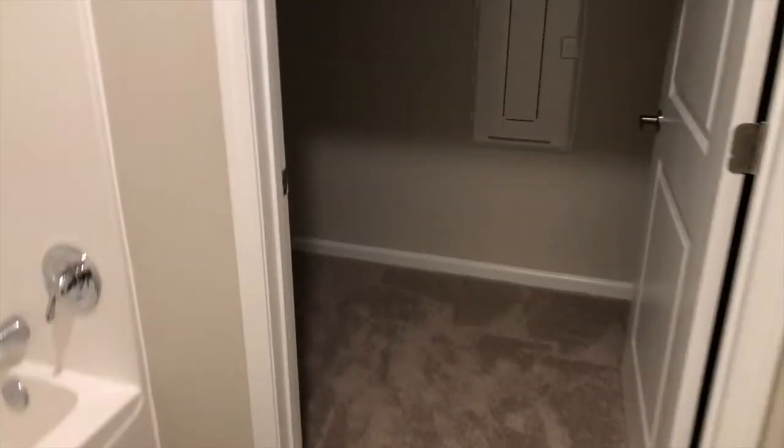I just think it's gonna be super easy to maintain and clean. I did get a robo vacuum that's gonna really clean up these floors really nicely. Huge walk-in closet, so stoked about that. So all my luxury goods will be in here. And I love this rounded shower top here. Awesome.